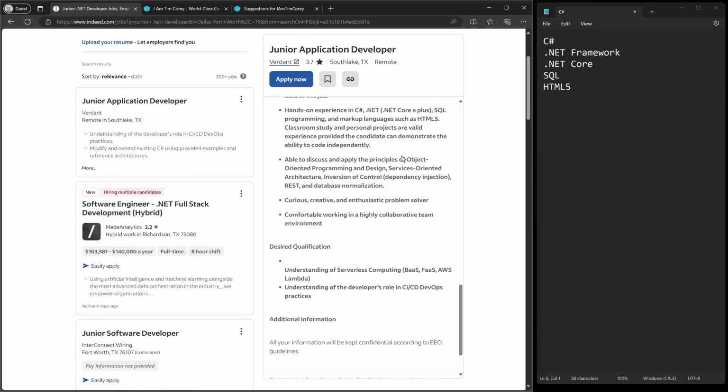Okay. All right. Object-oriented programming and design, service-oriented architecture, inversion of control, dependency injection, REST, database normalization. So what this person is looking for, the company is looking for OOP. They're looking for dependency injection. Let's put DI. REST is a keyword there. That would be for APIs. And database normalization means, again, SQL, but beyond just the basics of I can write a query.